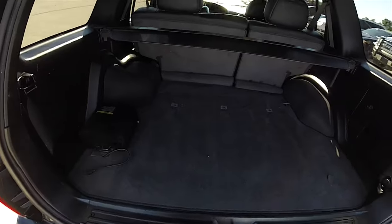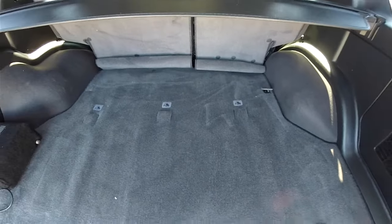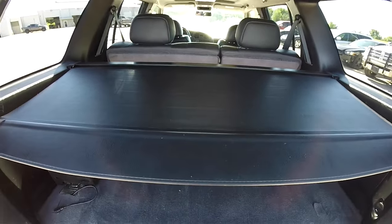Alright, and a quick look at the luggage area. Very nice and spacious. Does have a carpet mat. Retractable privacy screen.